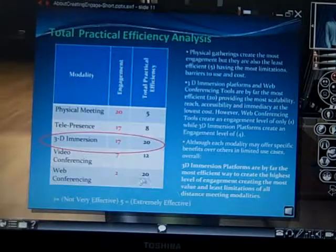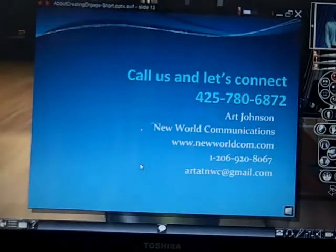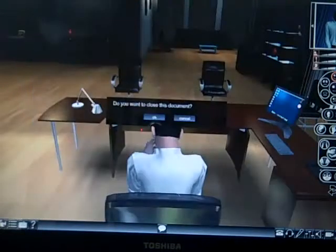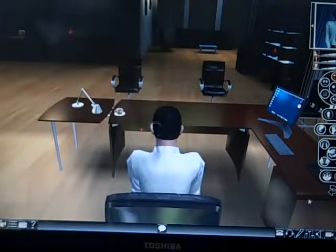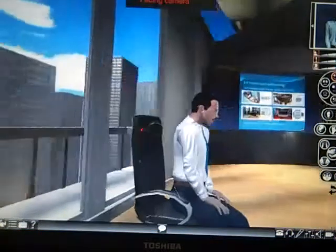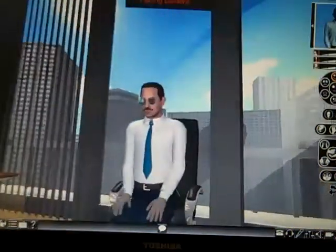Now, web conferencing is also good for efficiency, but it doesn't hold up quite as much on engagement because of the body language issue here. So 3D immersion is by far the most efficient way to create the highest level of engagement, creating the most value and the least limitations of all the distance meeting modalities, according to this study here. So anyway, that's pretty much it. That's the idea here. I hope that you really like the idea of at least seeing this on YouTube here.